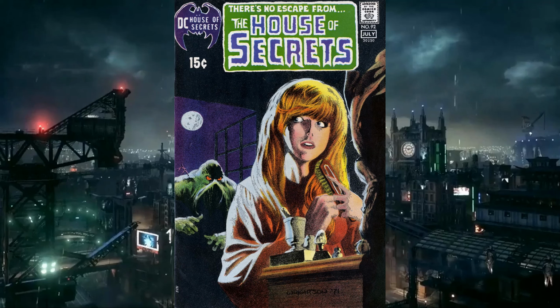Anyway, the only other thing I want to mention about this cover is that this comic is approved by the Comics Code Authority. It is. We haven't talked about the Comics Code Authority because we haven't hit it in Batman yet. So I'm not going to bring it up here, but I just wanted to note it.